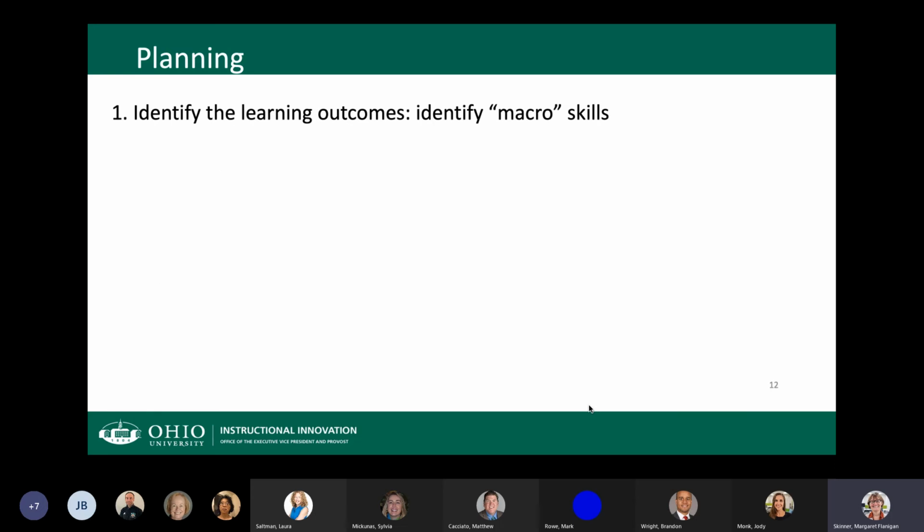So let's think, okay, well, maybe I want to try this. What kind of steps should I use to help guide me as I plan this? So of course, we always start with the end in mind. We're always thinking about what our learning outcomes are, and particularly what they call here macro skills. What types of skill sets do you want your students to have mastered by the time they get to the end of the course? And those ones particularly for authentic assessment tasks that are longer and more detailed in nature, these are the types of ones that you might want to be focusing on. And then, of course, scaffolding the other ones towards that as you build through the semester.